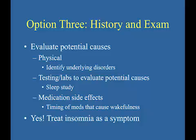What about option 3? That's the history and physical exam. Now certainly, I think most of us would do this without saying. What we're really trying to do here is to find out what is actually going on with MB and to try to figure out if this insomnia that she's complaining of is actually a symptom of something else that could be best addressed by treating that other condition.